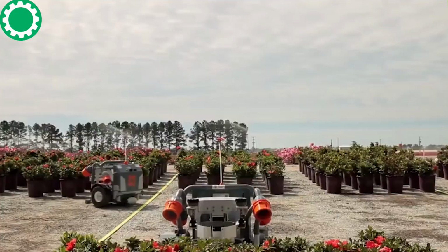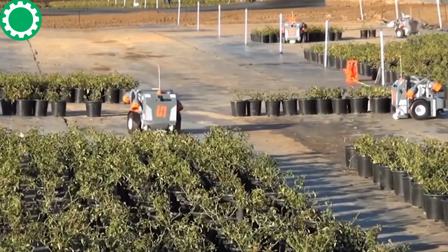Tree care is mechanized with these devices. What a time for the farmer to relax.